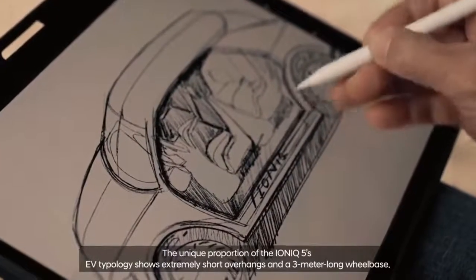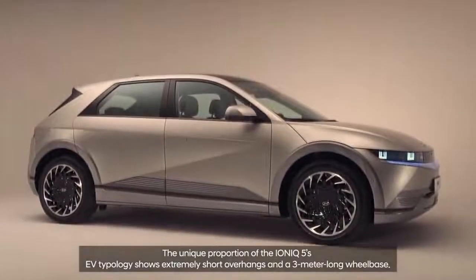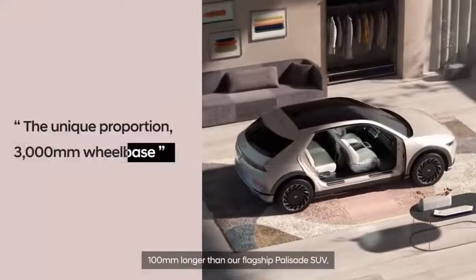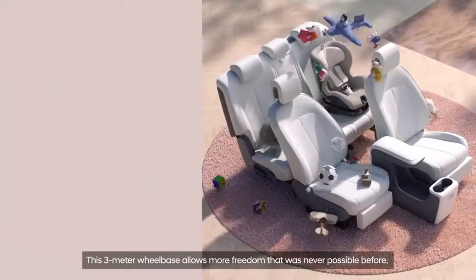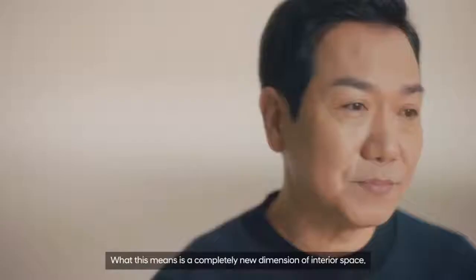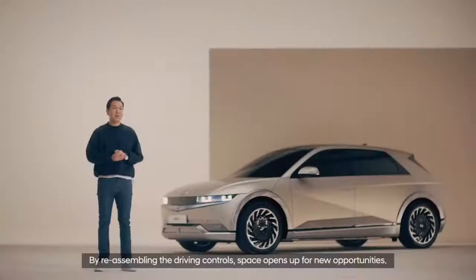The unique proportion of the IONIQ 5's EV typology shows extremely short overhangs and a 3-meter long wheelbase, 100 millimeters longer than our flagship Palisade SUV. This 3-meter wheelbase allows more freedom than was ever possible before. What this means is a completely new dimension of interior space.